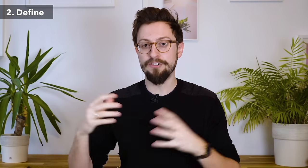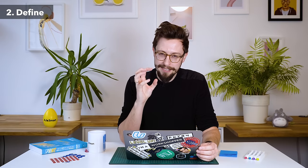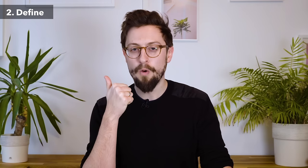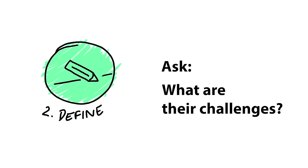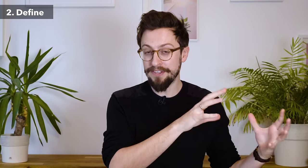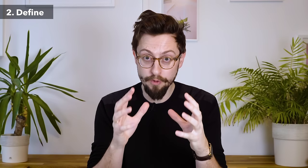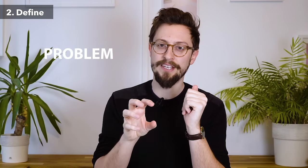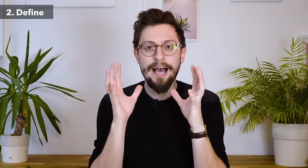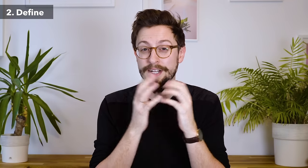In the define step, you're taking everything you learned in the empathize step, breaking it down and coming to conclusions about what the user's needs are. Based on everything I've learned from interviewing these people, what are their needs? What are their problems? What are their challenges? What are the insights we can take from these interviews, from empathizing with the users, the customers? What are we actually going to be able to use as information? This is a problem. This is a common problem. This is a common challenge. This is an observation we were able to make. How do you take everything you learned in the empathize section and turn that into insights? And this is what define is.